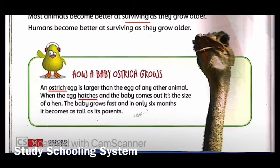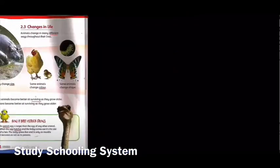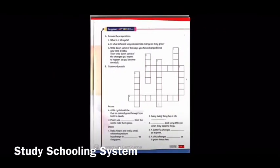The baby grows fast, and in only 6 months, it becomes as tall as its parents. It grows really fast into an ostrich. So here we learned that an ostrich egg is the largest egg, and that the baby, when it comes out, is the size of a hen, and it grows up really fast in only 6 months. Okay, now come to the next page where we have our exercises.